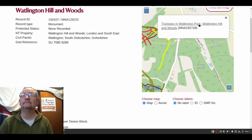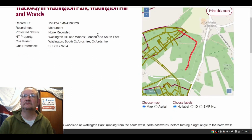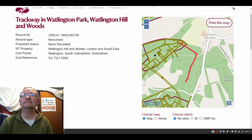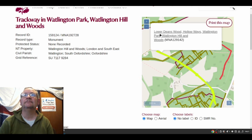Trackway. Right. Hollowed Way. Just says Hollowed Way. Well, that could be medieval. So, yeah. What's this great big thing going through the middle? Lower Dean Woods, hollow ways. Lots of hollowed ways. How to get rid of that?